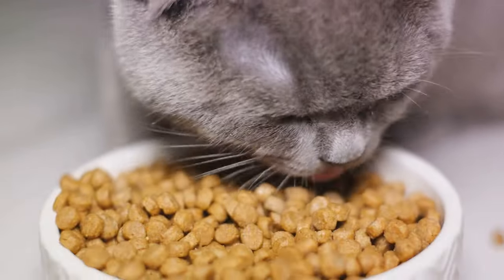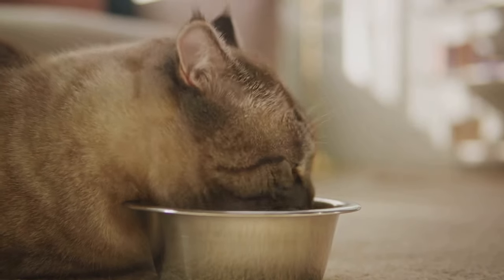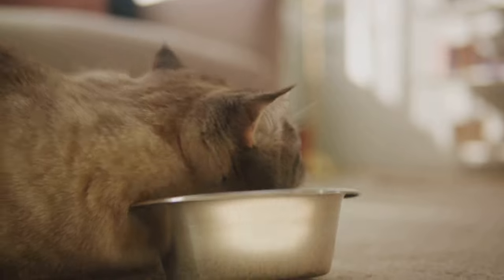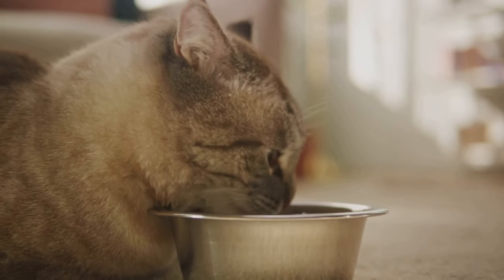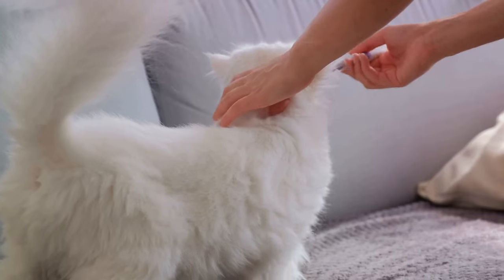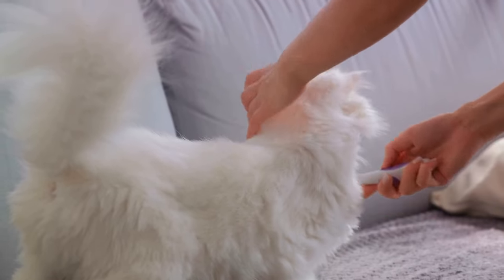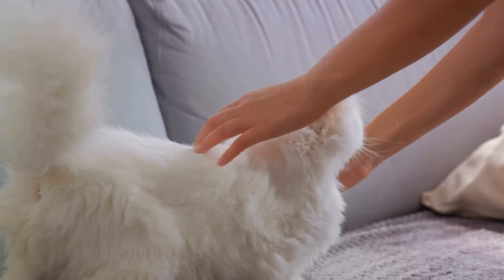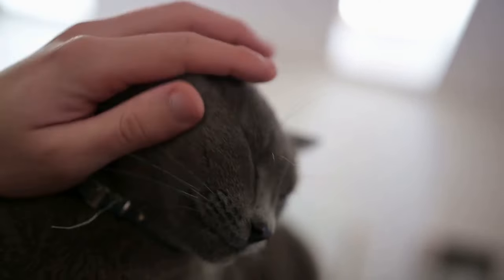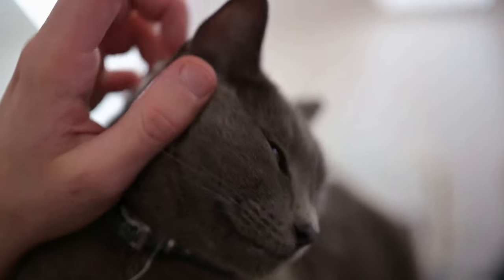When it comes to their diet, these felines require a balanced blend of proteins, fats, and carbohydrates. Providing high-quality cat food, whether dry or wet, will help maintain their robust health. Now, on to grooming. British Shorthairs have a dense double coat that benefits from weekly brushing. This not only keeps their coat glossy, but also helps reduce shedding and the risk of hairballs. Despite their self-sufficient nature, they'll surely enjoy this bonding time with you.